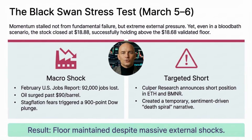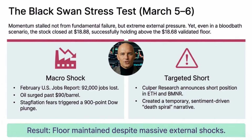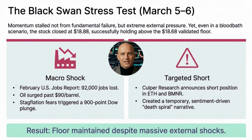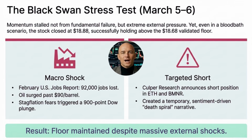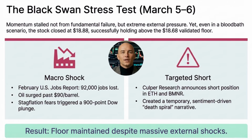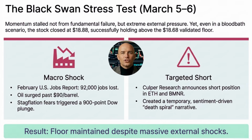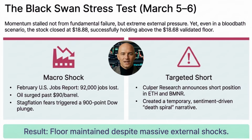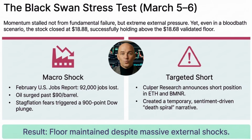But just when momentum was building, the market threw absolutely everything it had at BMNR. Between March 5th and 6th, we witnessed what I would call the ultimate stress test for the bulls. A macro shock hit first, a jobs report revealing 92,000 jobs lost, oil spiking past $90 a barrel, and the Dow suffering a 900-point bloodbath in a single brutal session. Simultaneously, Culper Research released a targeted short report specifically engineered to create a death spiral narrative around BMNR and Ethereum.